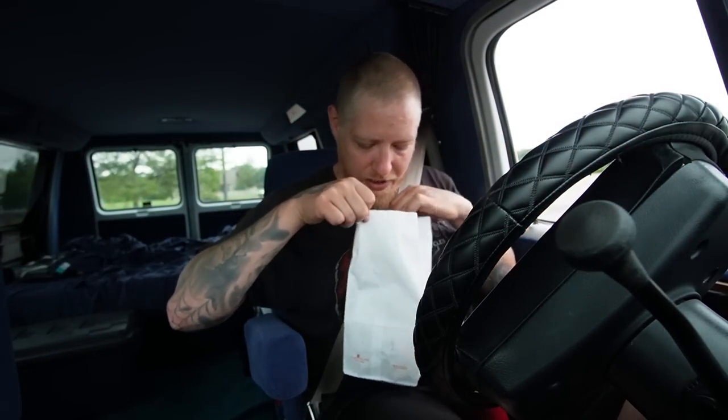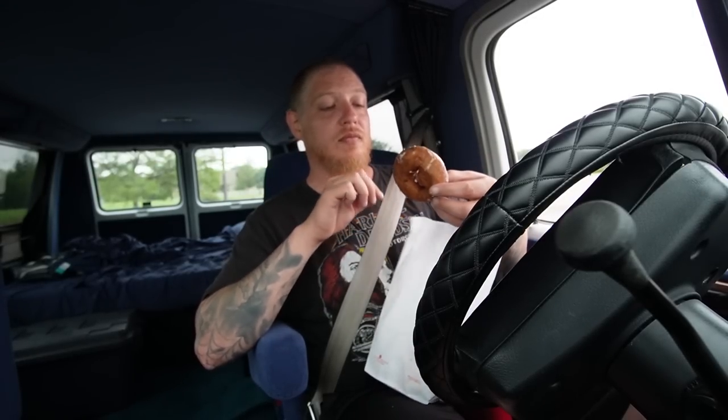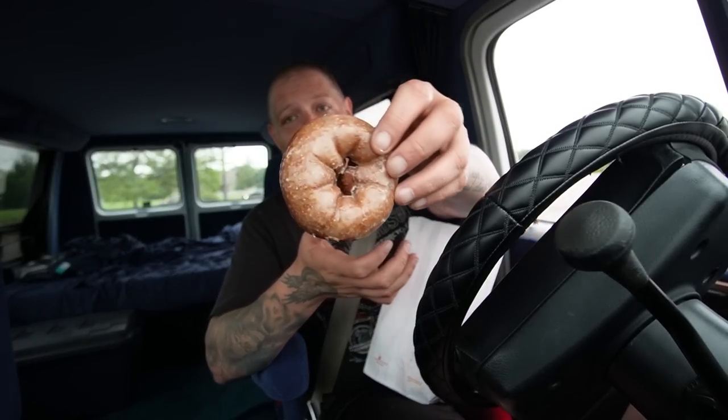Absolutely. Can I set my camera on this dashboard without it falling? Running away from me? Don't run away, camera. What did I get? Got a cream filled and a blueberry. Really wanted the dang old strawberry. I haven't had a Dunkin' donut in a while. The schnozberries taste like schnozberries.